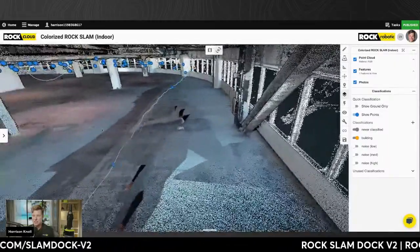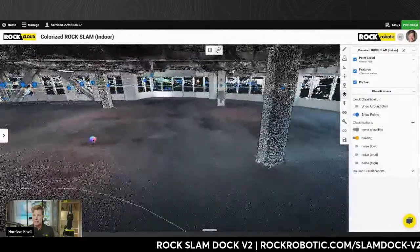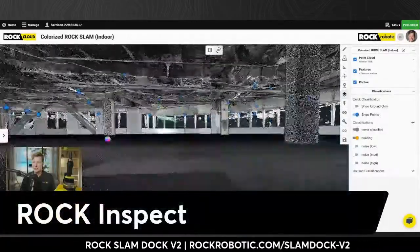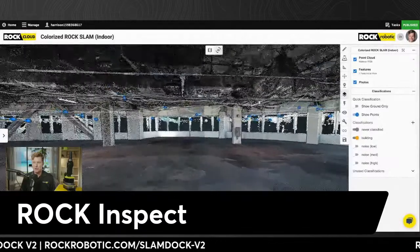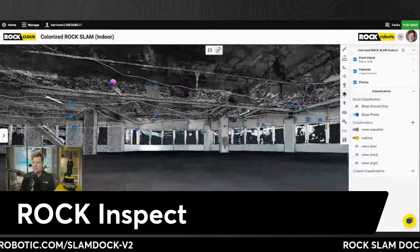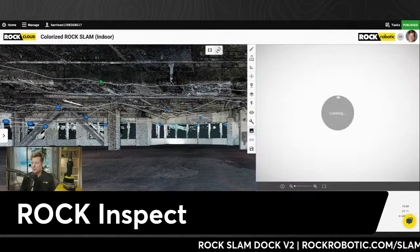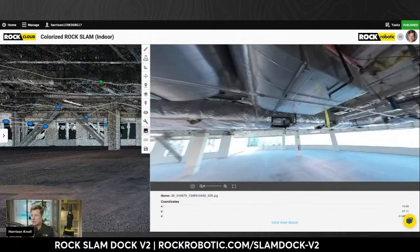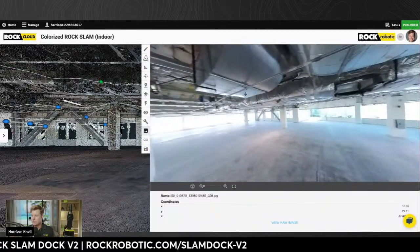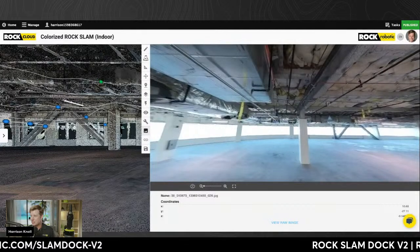So I can actually come over here. Let's take a random dot. Let's just say I'm inside this data set and this is a for instance. So this is what the use case is. I see this pipe up here. I don't know what it is. I can click on this blue dot here. And real quickly, I can come into the 3D view or the camera pose from that exact location. I can see this is a sprinkler system.